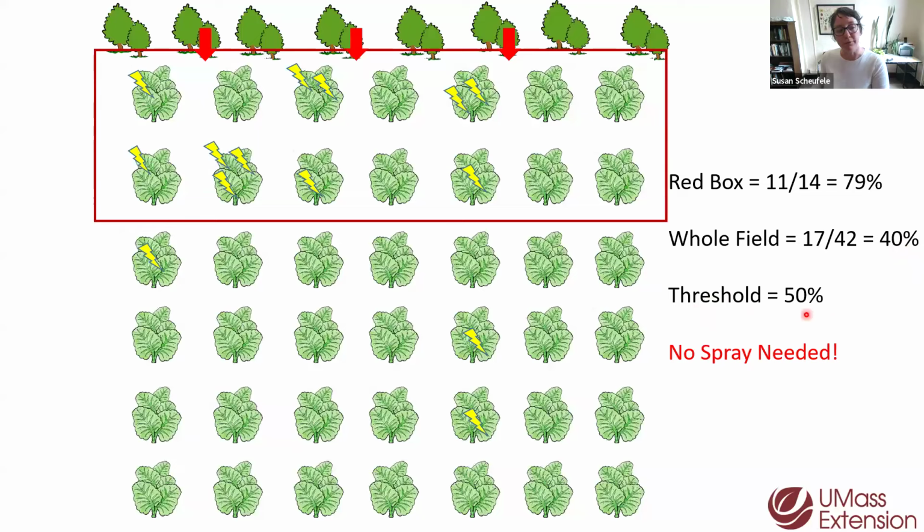So if your threshold for this particular bug was 50%, then you wouldn't need to spray, even though it might look bad over here. If you did, you could do a spot treatment here or just concentrate your effort squishing in one area. So this is why taking a random sample is helpful.